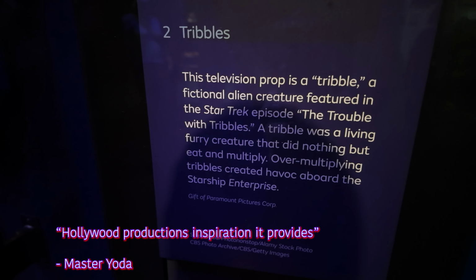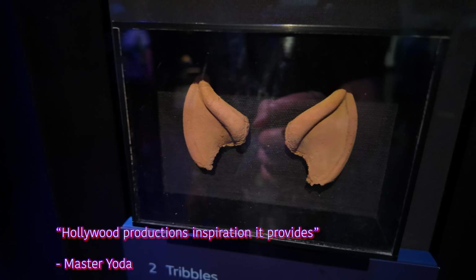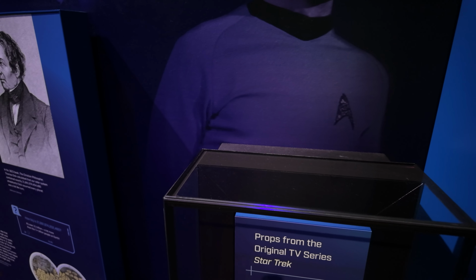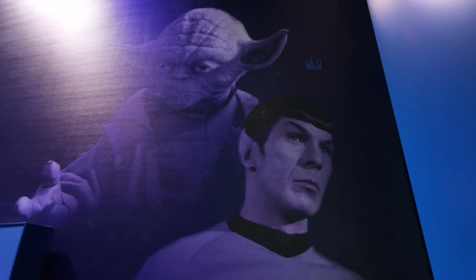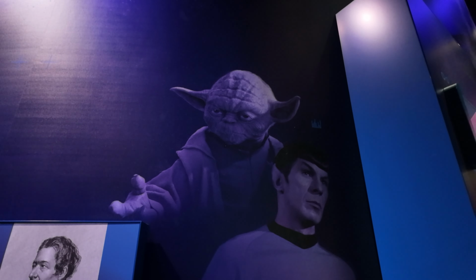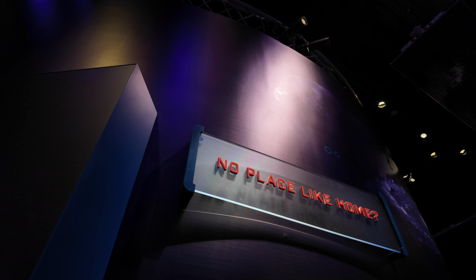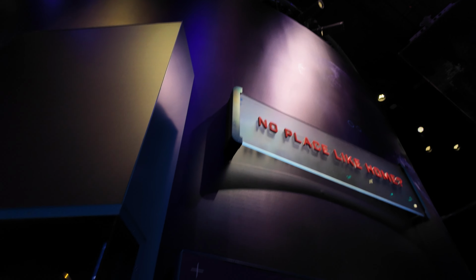A tribble. There's a tribble. The trouble with tribbles is they look bigger on TV. And those are Spock's ears. That's funny. And there's Spock and... mashup we are. Space mashup we are. Yoda and Spock together? True is not. Home. Exactly. Home. E.T. phone home.